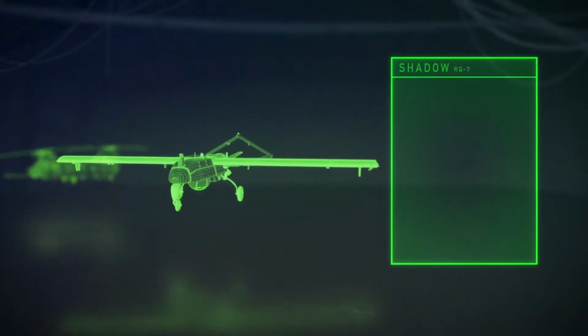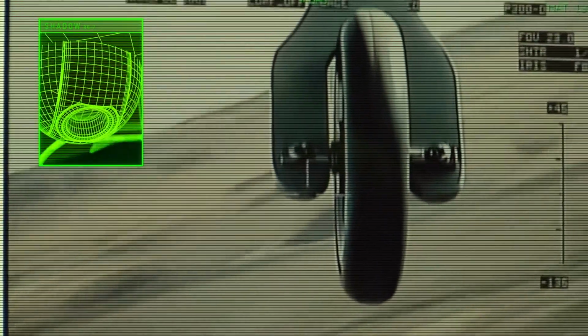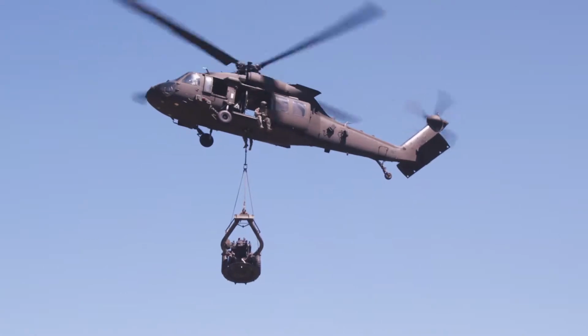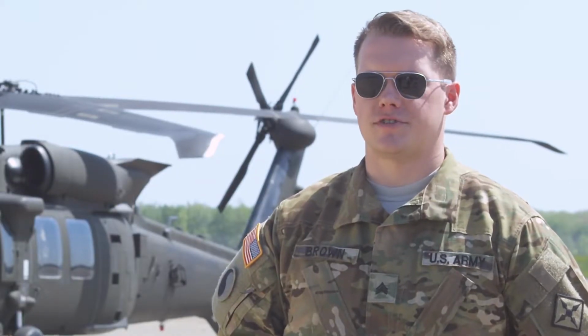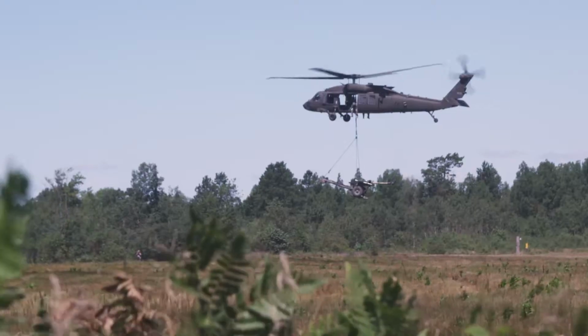The RQ-7 Shadow is a tactical, unmanned aerial system for ground maneuver forces used for reconnaissance, surveillance, and target acquisition. The UH-60 Black Hawk is the workhorse of the National Guard aviation field. We can carry water buckets to put out fires, Humvees, or supply caches.